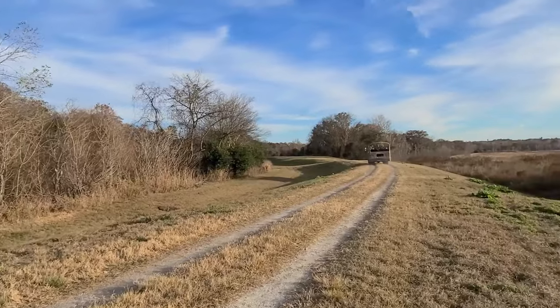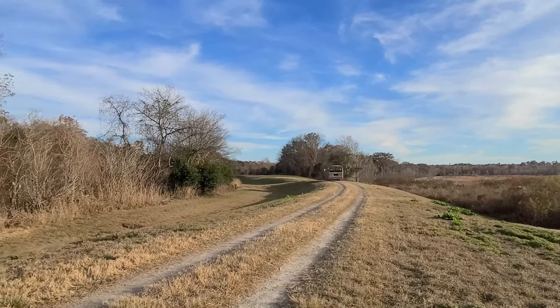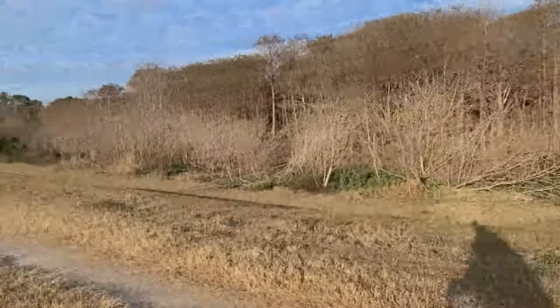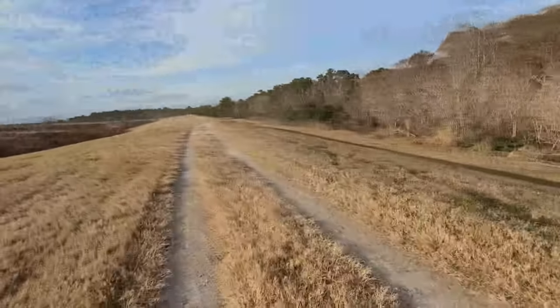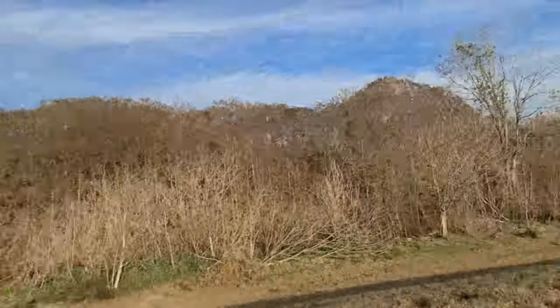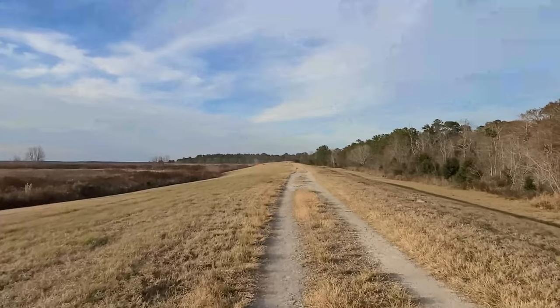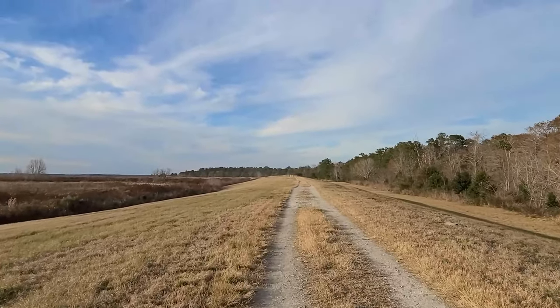I thought I'd get this. The bus just rode by. I guess you can rent a tour and ride a bus back in here. I'd rather walk it myself, but that was a cool looking bus though, wasn't it? I really like it. They're stopping there for probably some pictures, I imagine. Let's just keep on going.